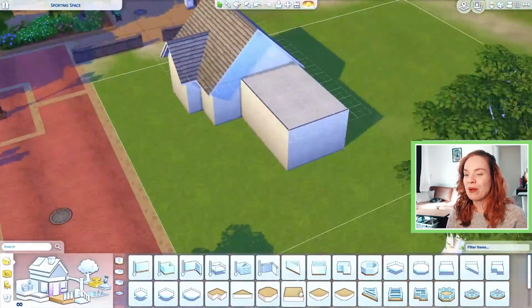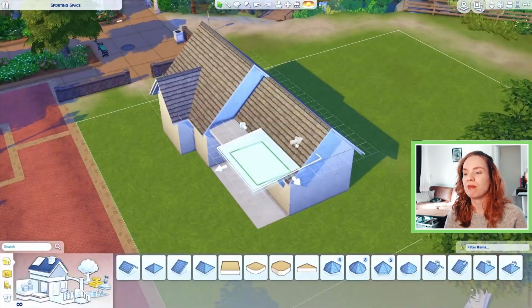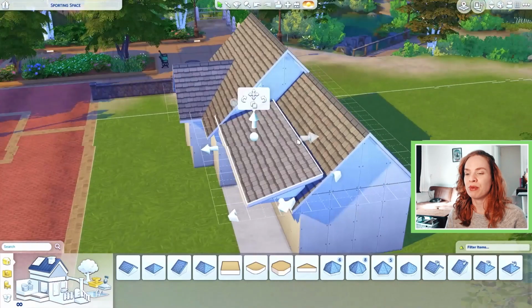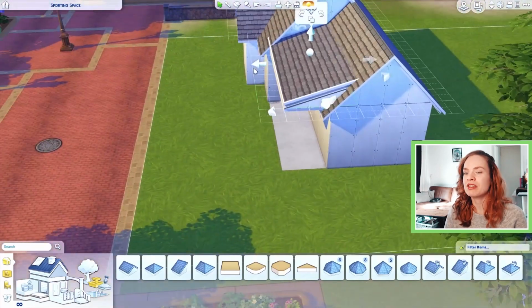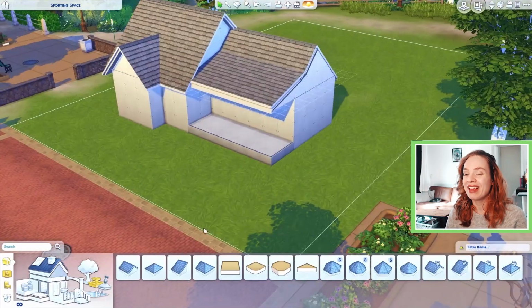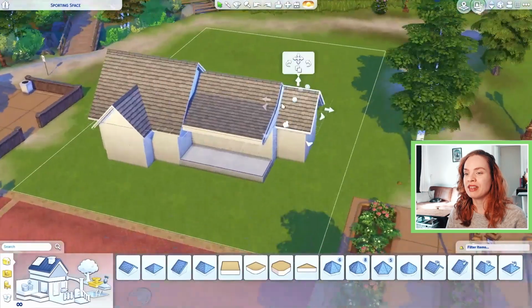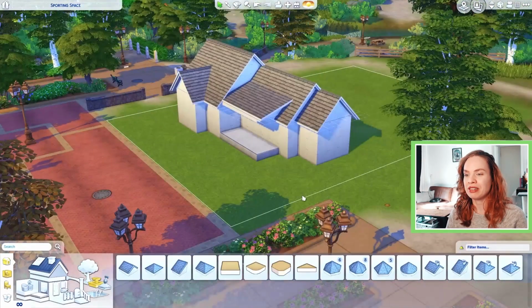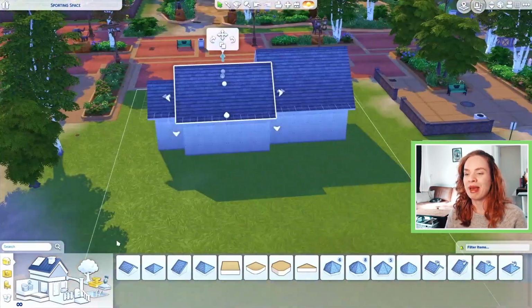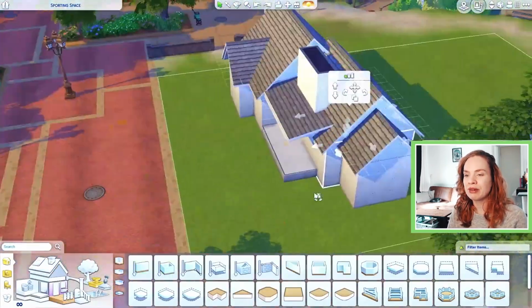So for today's video I am back in the world of Brindleton Bay, my all-time favorite world. I don't know what's up with this world, but it's just so ridiculously pretty and I want to move here. To be honest, I would love to live in a place like this. I just think that it's so peaceful and so pretty. So yeah, I was really excited to be back in Brindleton Bay and build a cutesy little house.